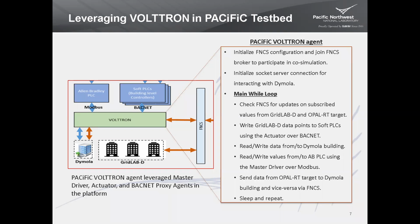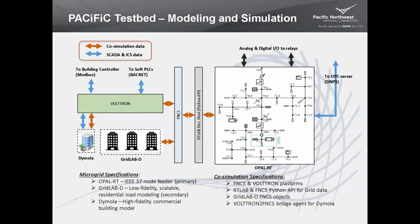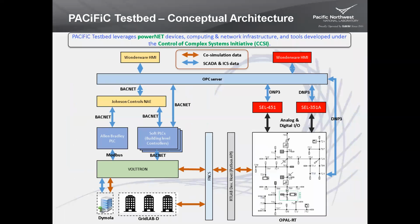Could you talk about maybe an example experiment you've run on the test bed? Sure. So basically, let me go back to this setup. I talked about the fact that we have a microgrid, and then we have different buildings modeled in GridLab-D and Dymola. So we have this setup for a use case, for a cybersecurity type of use case.